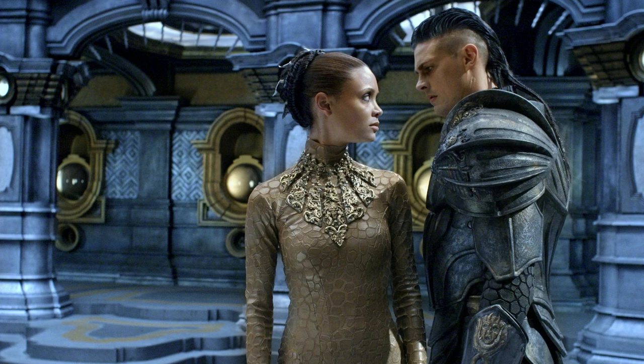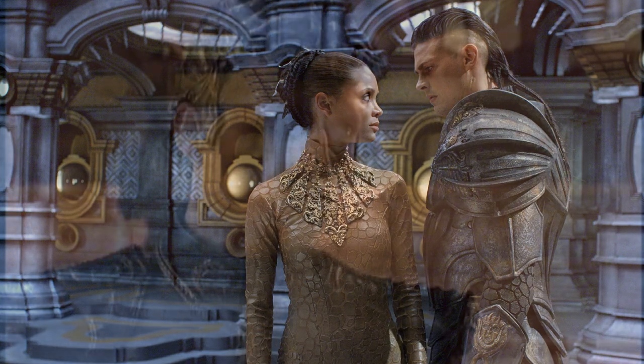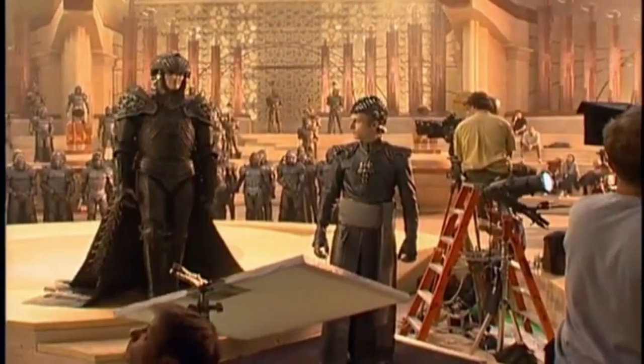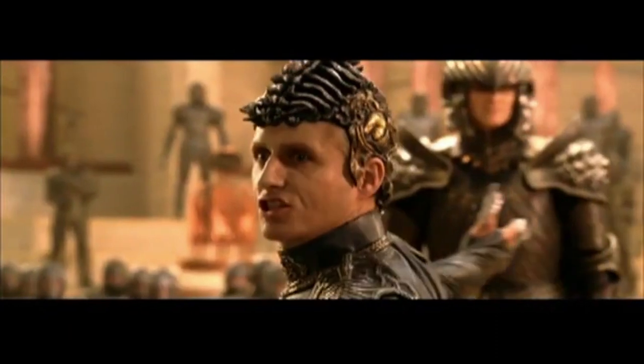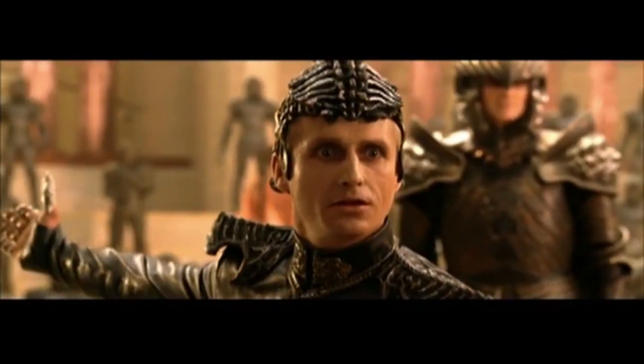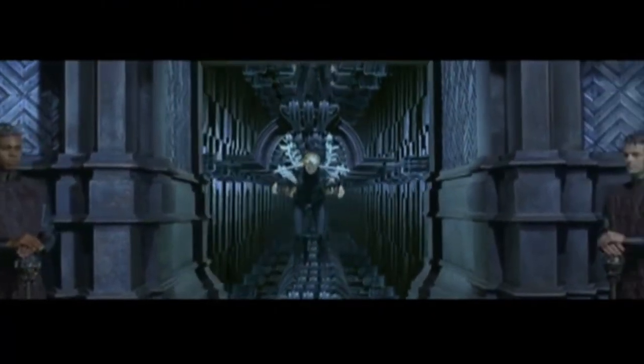The production budget was somewhere in the neighborhood of between $105 million and $120 million, 4 to 5 times more than the budget of Pitch Black. Producer Scott Krupp said in the making of the Chronicles of Riddick video that the building of the sets and doing all the wardrobe was an enormous undertaking.